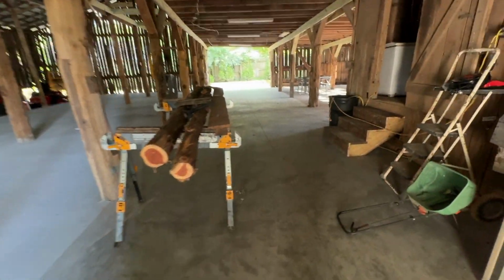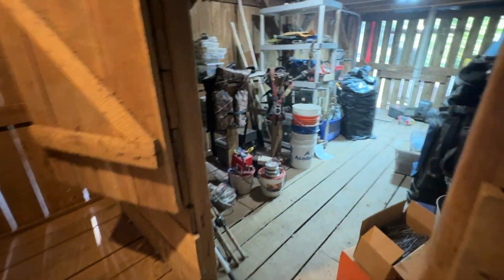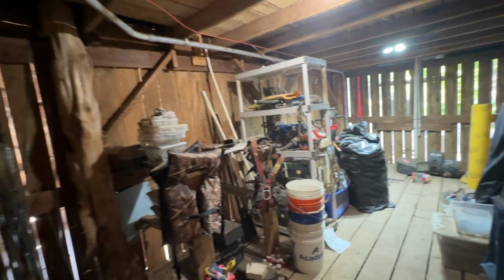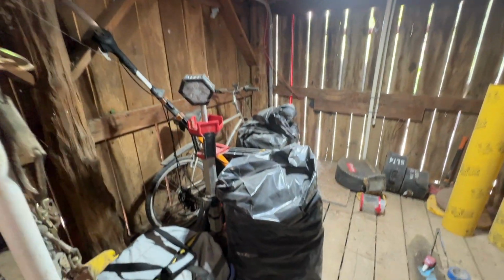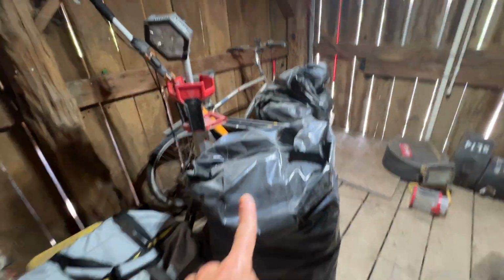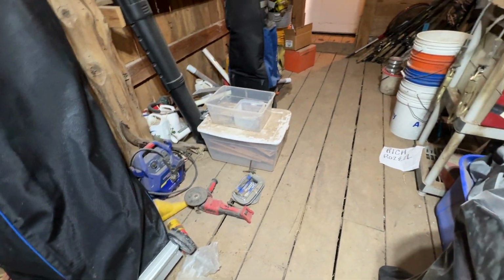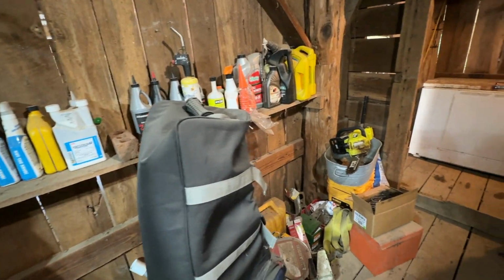Let's see what we got over here. So in here, all this fishing stuff needs to be washed off, just sprayed off before it goes in the shed. Somehow paper products got down here, memories and things like that need to be wiped down and stored away and protected in Rubbermaid totes. I got more painter's tape. Yeah, so all this stuff needs to really come out of here, you know? And pressure washing this is what's coming next, because look, everything's getting dirty.